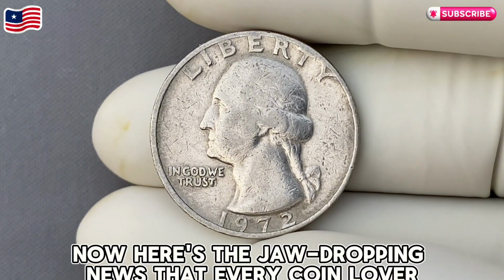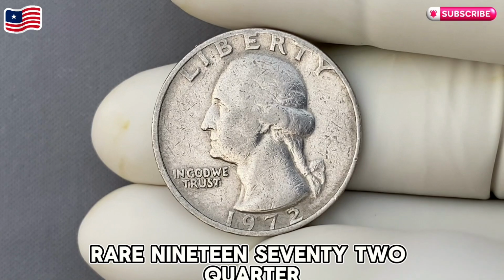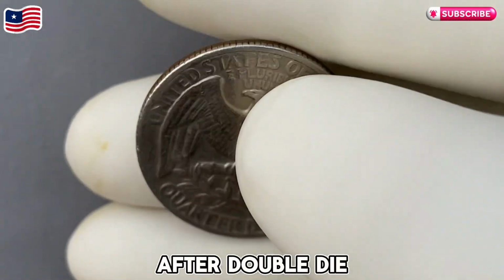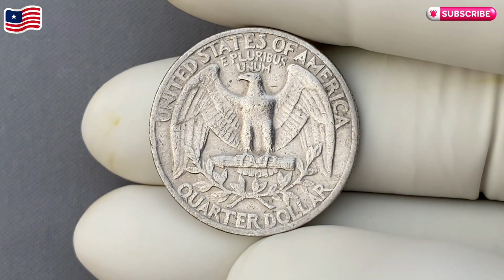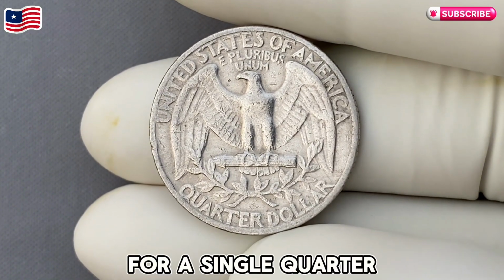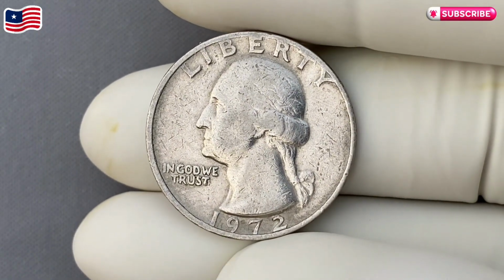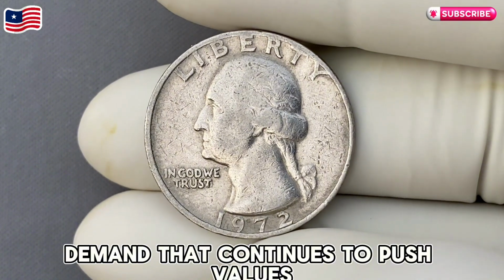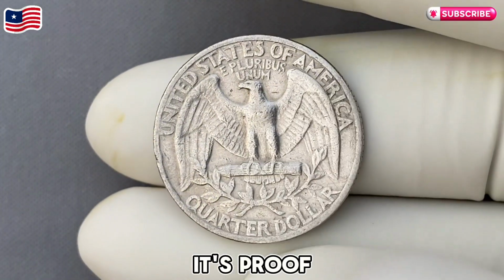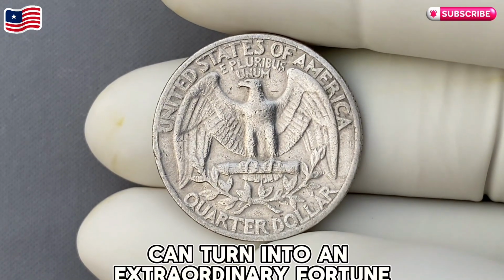Now here's the jaw-dropping news that every coin lover dreams about: the value of a pristine, rare 1972 quarter with the sought-after Doubled Die Obverse or mint mark errors can reach up to $89,000. Yes, $89,000 for a single quarter. This astounding price reflects the coin's rarity, historical significance, and the intense collector demand that continues to push values higher and higher. It's proof that sometimes, what seems like ordinary change can turn into an extraordinary fortune if you know what to look for.